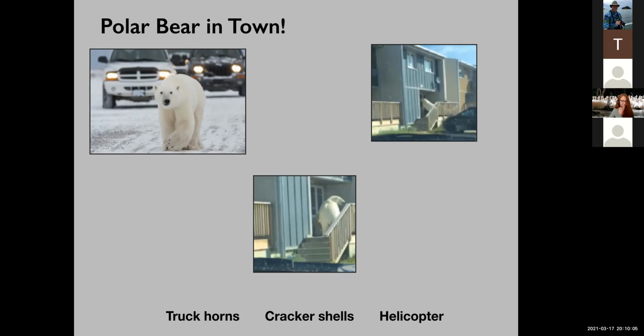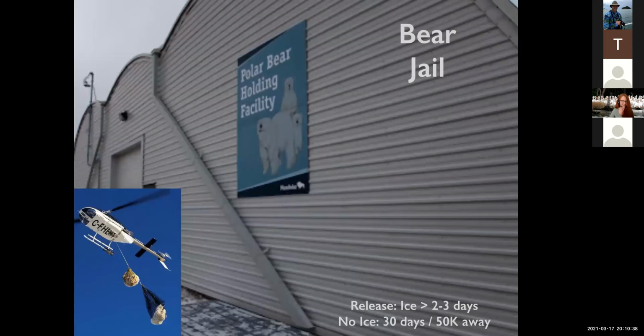But if a bear gets distracted when he comes to town, the police and the wildlife officers begin getting as close as they can to him in their vehicles, blowing horns, firing cracker shells, which are blank shotgun shells, trying to get the bear moving. If he doesn't get the hint, a helicopter goes up and they try and use the helicopter ruckus and size to move the bear along. If it still doesn't take a hint, the bear is darted and he goes to jail.